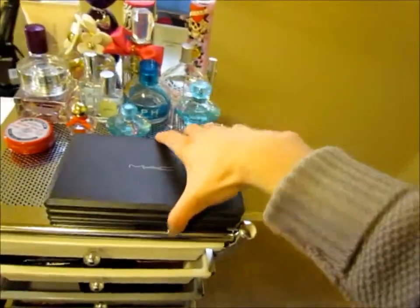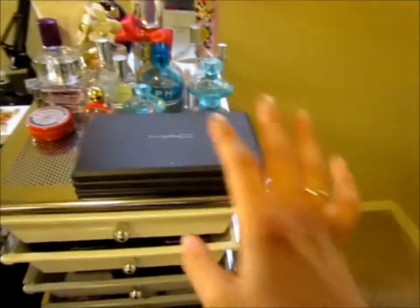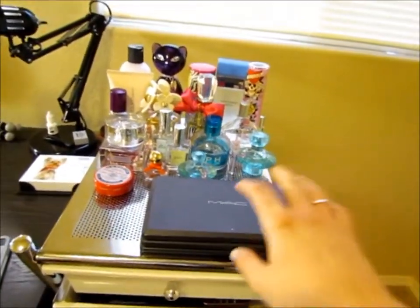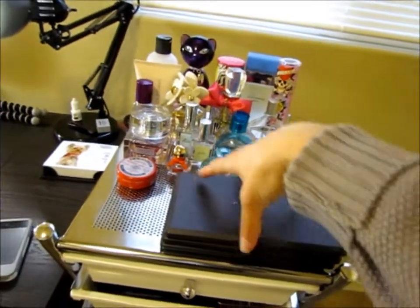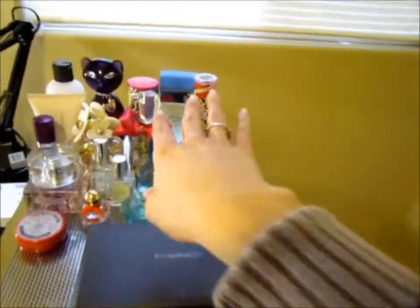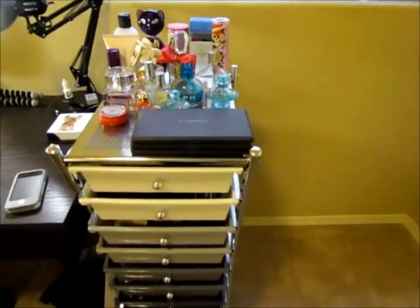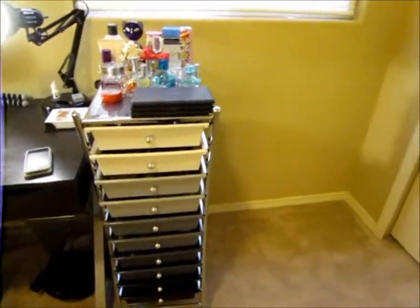Here are all of my MAC palettes. They're not in any particular order. It's just the way I've been filling them. Once I start to get more, then I'll go ahead and designate one palette for each color family. So these are just my perfumes. I've done a perfume collection before. They're still the same. I don't really ever use them. It's just more for decoration.